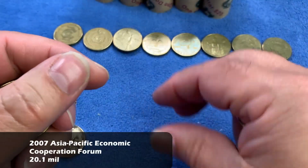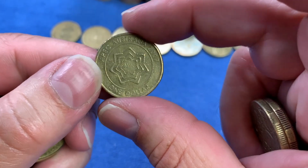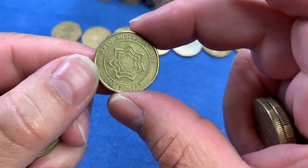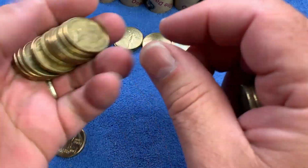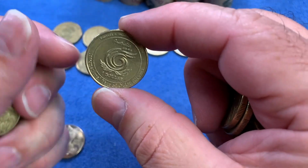So we have two coins now that are on the table. APEC Australia, so it's the meeting of the Asia Pacific Economic Cooperation group, and the CHOGM, the Commonwealth Heads of Government meeting. So two coins that we'd love to talk about.